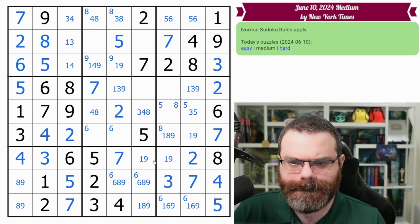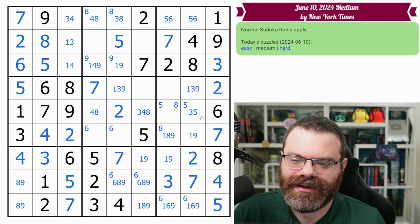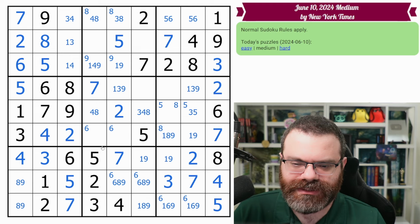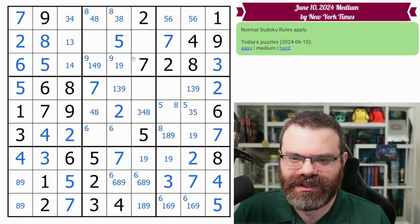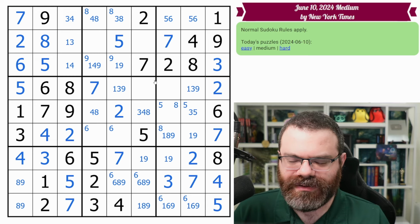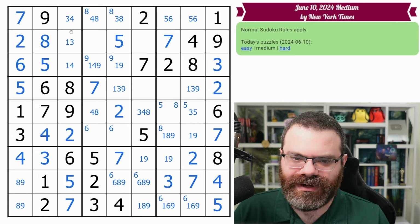I'm missing something. Okay, so is there more to mark, or do I need to go box by box is really the question at this point. It feels like the puzzle's almost done, but I'm missing just like one thing here. Okay, I see what'll give us progress, and it's going to require box by box. Luckily, it uses box 2.